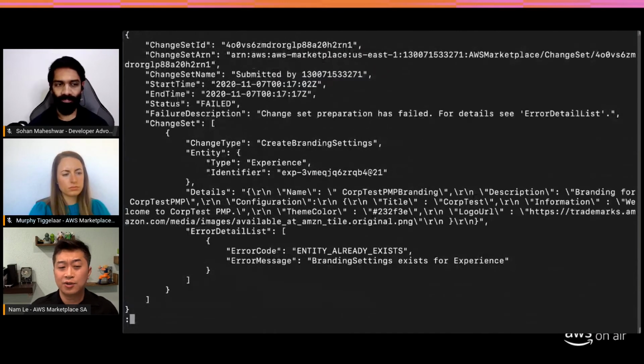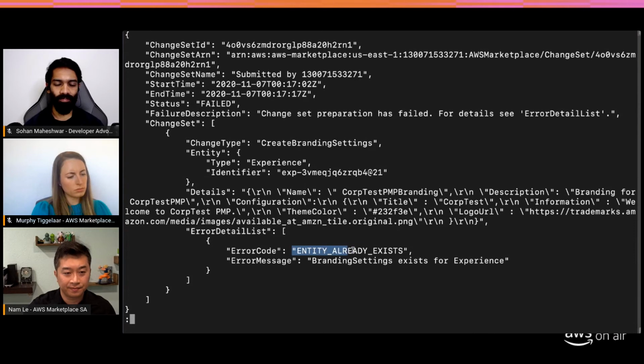And you can do an audit and show what kind of change was made. And see right here, it says that entity already exists, so you cannot do it again. This one is for the branding, actually, not the creation.